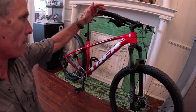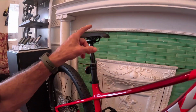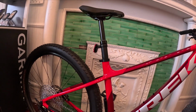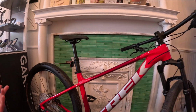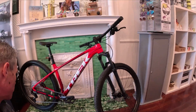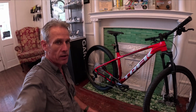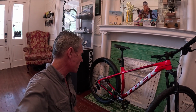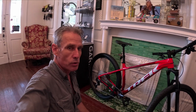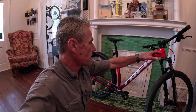Touch points: aluminum bar, aluminum stem, good grips. You got a Trek Burst saddle, and then you also have the dropper post on this thing to start with. Of course, Trek just comes with these nylon pedals. That's standard in the bicycle industry because I figured you're going to change that pedal out to what you want. But it's good enough for a test ride, good enough for riding around the neighborhood, good to throw in your tool bag if you're visiting a city and you just want to use this as kind of an urban style bike.